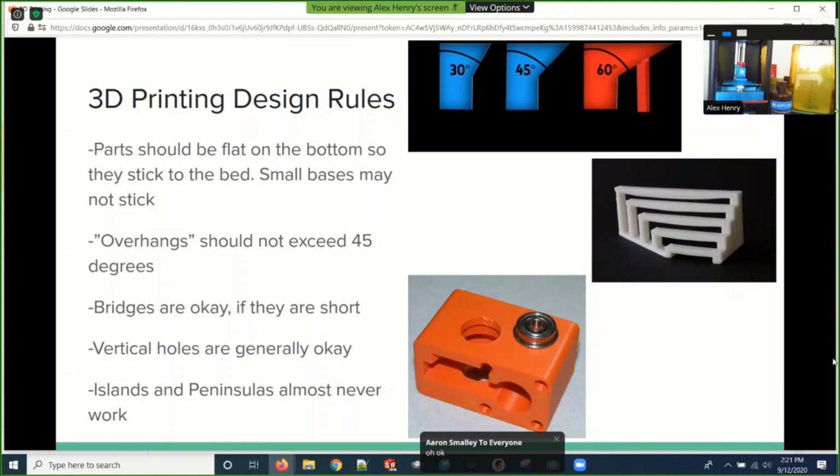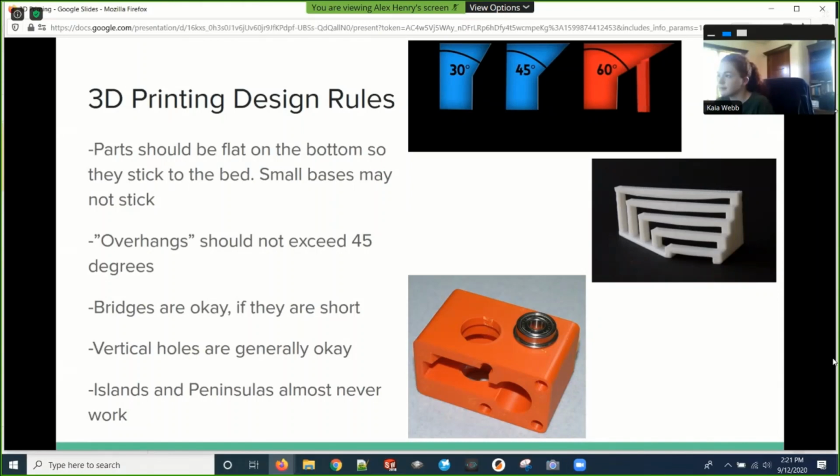Hopefully that answers that question. He said, okay. So the rules do change between 3D printing technologies, but more or less are pretty similar. So I'm going to teach you the FFF rules, but a lot of the SLA rules still apply.